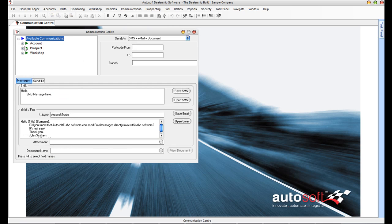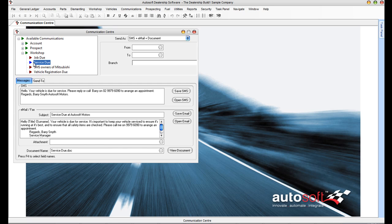Using the communication center, business owners will benefit from better customer return rates with automatically generated service follow-up reminder letters, as well as SMS, email/fax, and document printing technology that makes promotional campaigns and follow-up reminders easy to manage.